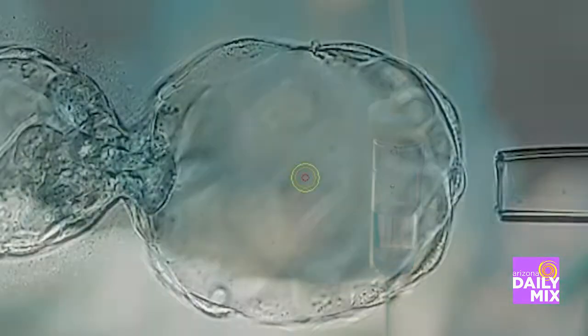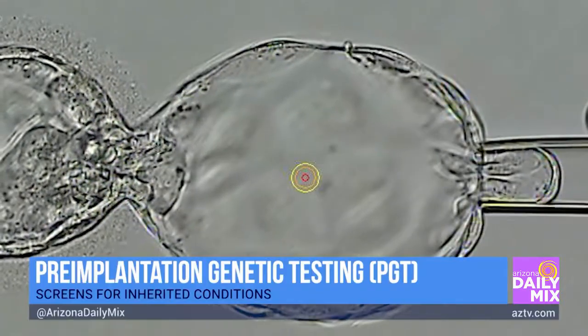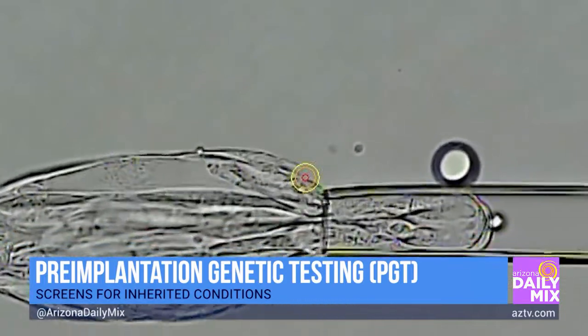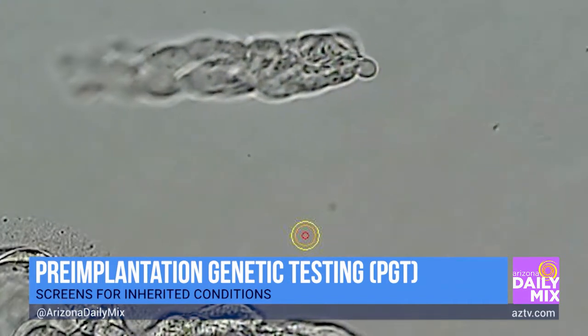The embryo, we want to treat the embryo well too, so we are very, very careful about making a hole which is the appropriate size and only removing a few cells. And we remove the cells that are the placenta part of an embryo, not the part that ultimately is the baby, so we can stay completely away from that.